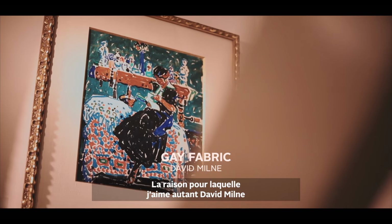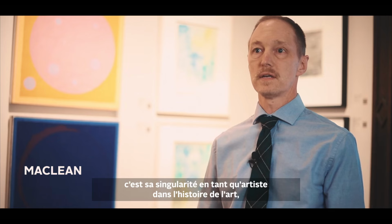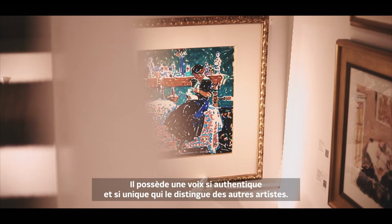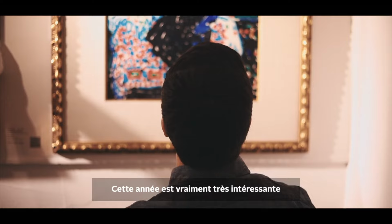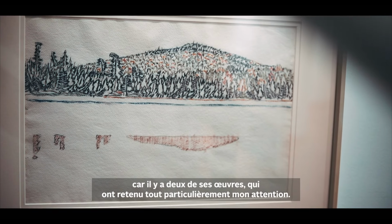The reason I like David Milne so much is that he's just such a singular artist in art history, let alone Canadian art history. He's just got such a genuine and unique voice that sets him apart. This year it's really quite interesting. There's two works in particular that really caught my eye.